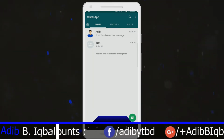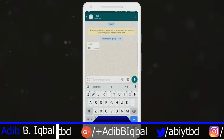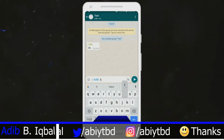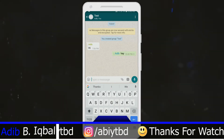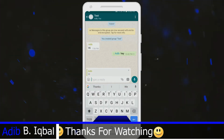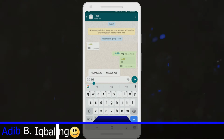And the next trick is to mention or reply to a particular message in a group. So to mention someone in a group, just go ahead, click the @, click the person's name. Now you can just mention them and type the message. And to reply to a particular message, just go ahead and tap and hold a message and click the reply button and reply to it.